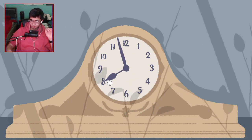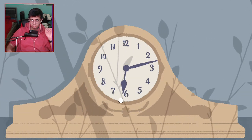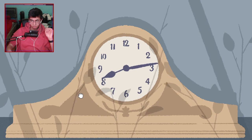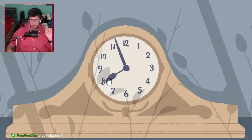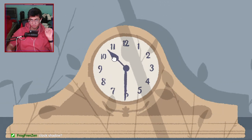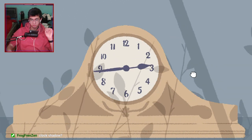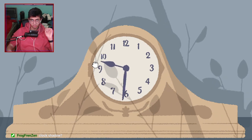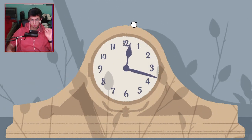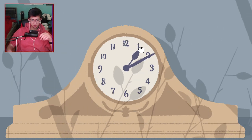What exactly do you want from me? I assume it wants all the shadows to line up, right? Like, if you go super fast, you can see all the shadows are just kind of going by. So we probably want all the shadows to line up properly. So wouldn't that be... when would that be?